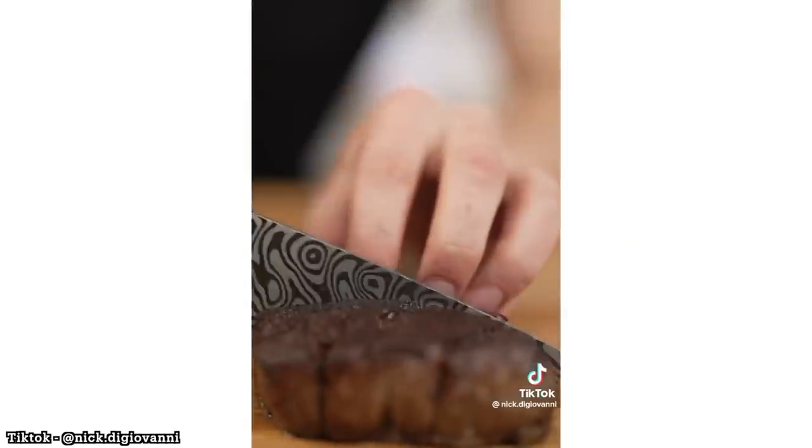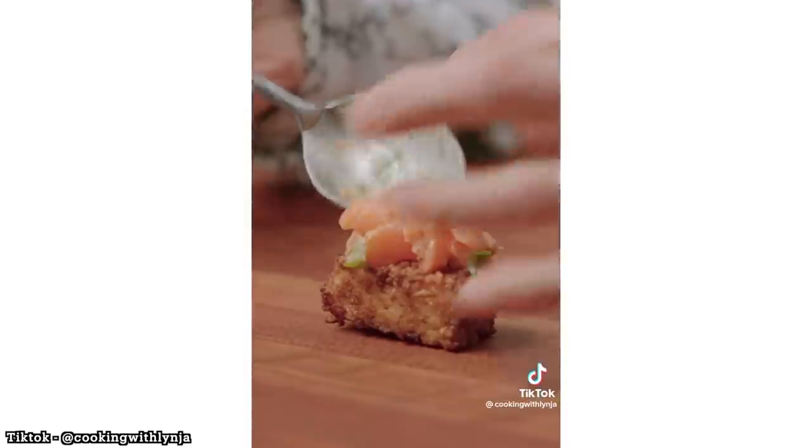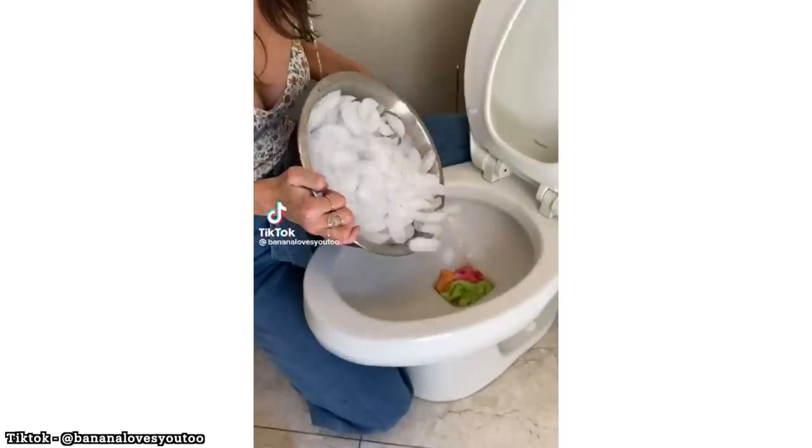Most of us know, there is quite a wide range when it comes to quality of TikTok recipe videos. On one end of the spectrum, you've got the Nick DiGiovanni's of the world and the other chefs who very clearly try to make good quality edible foods. And then on the other side, you've got the Banana Loves You Too's and the very clearly satirical and stupid recipes, to put it bluntly.